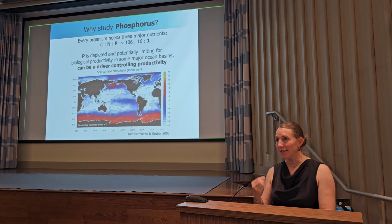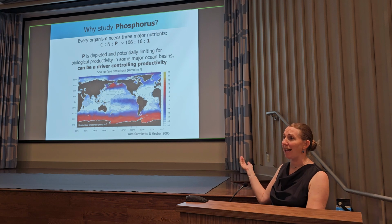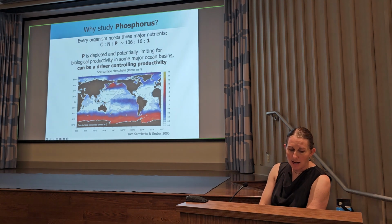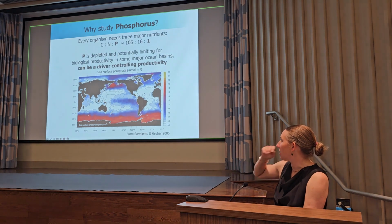So phosphorus is the least of those, but because there's this back and forth control between microbes and chemistry, it's also in least supply in the ocean. This is a picture of global surface phosphate concentrations, and you can see where we are here, near the North Atlantic, has the lowest phosphate concentrations in the global ocean. And that matches with patterns of global circulation.